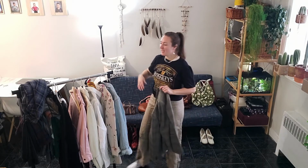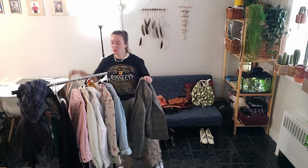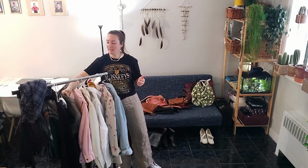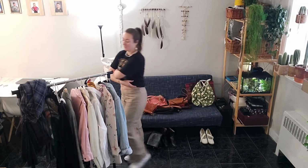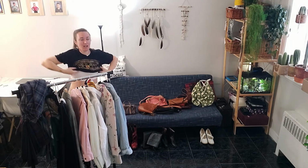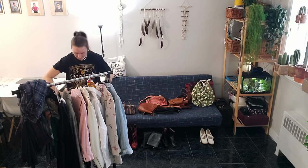I like it under dresses, I like it over pants, with skirts, under blazers. You can make such a cool outfit with a simple t-shirt, and it can be casual and comfortable but still cool. Okay. Oh no, I'm keeping this on because I have something else planned for you guys here.